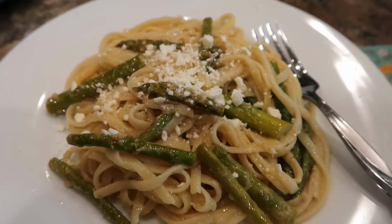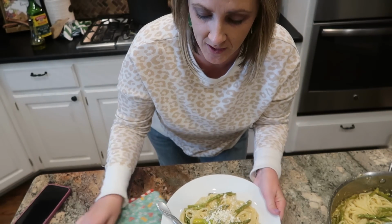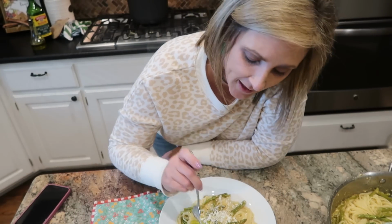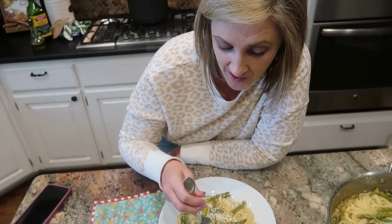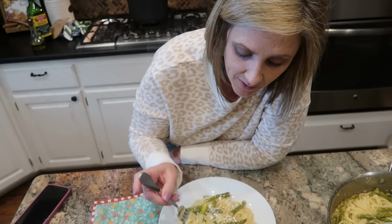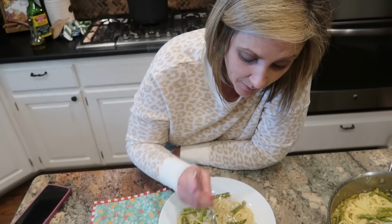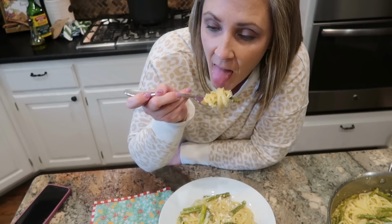Here it is, all plated up. I added a little bit of extra feta cheese on top, and we are going to give this a little try and see how it is, because I don't know that I've ever made this kind of pasta before. At least not a hot pasta that has lemon in it. Kind of makes me think about pasta salad. Like maybe this would be really good leftover as a pasta salad. Hot off the stove.